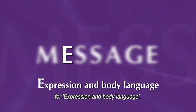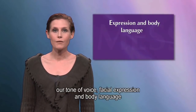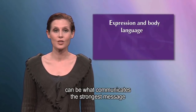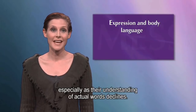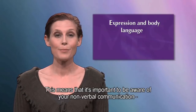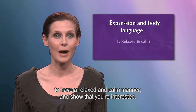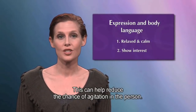The next strategy is E for expression and body language. Although we don't always realize it, our tone of voice, facial expression, and body language can be what communicates the strongest message to a person with dementia, especially as their understanding of actual words declines. This means that it's important to be aware of your nonverbal communication, to have a relaxed and calm manner, and show that you're interested. This can help reduce the chance of agitation in the person.